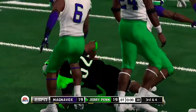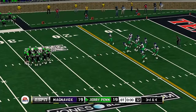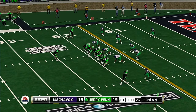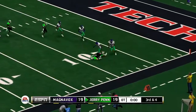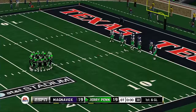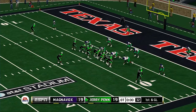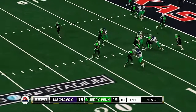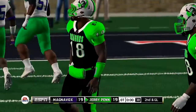Nice run there. Position to score. First down, and they've got their eyes on that goal line. He goes out of bounds. Right around the 8-yard line.